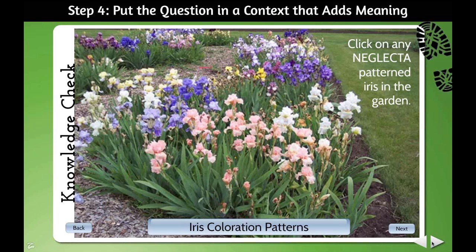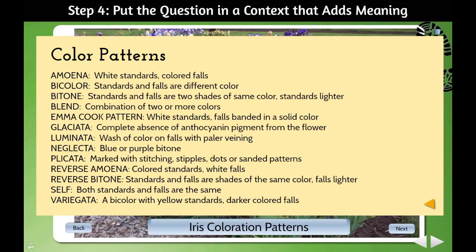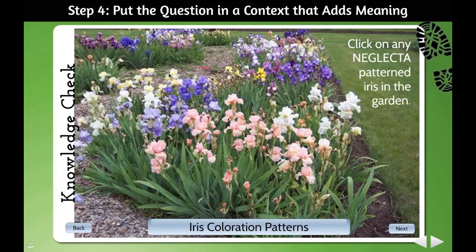So a great way to put this in context is to go to a garden. Instead of pulling the flowers out into your lesson, take your lesson to the garden and say, okay, here's the real world. Look at this flower garden and click on any neglecta iris in the garden. So I have to look through all these. I remember I'm doing all my previous steps as well. I'm making the learner ask for the content if I need it. I made it graphic. I made the learner pay attention to details because there are all these different flowers that could potentially be a neglecta. And now it's in a context that actually makes sense.